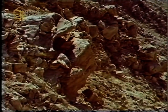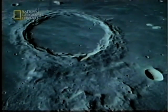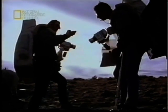Finding breccia on the lunar surface could prove that the moon's vast craters were formed not by volcanoes, as many once thought, but by the fiery bombardment of meteor impact. The astronauts must learn to recognize it.